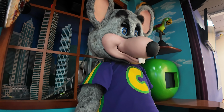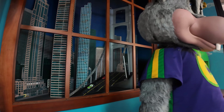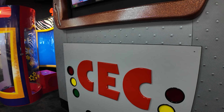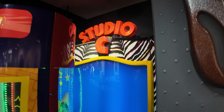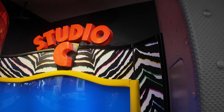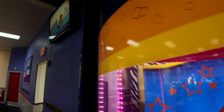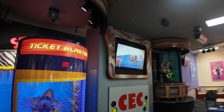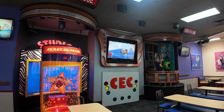Looks like the trucks have been taken off of the bridge. That's interesting. But other than that, the lights over behind the Ticket Blaster seem to be working. They have this blue screen and the Studio C. That seems to be in very nice shape. And no art on the side, but everything else for this Alpha stage seems to be in good condition.